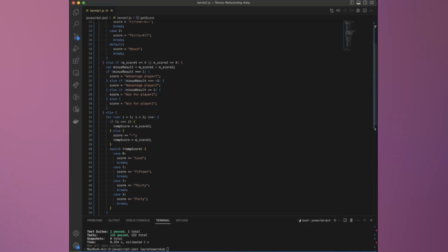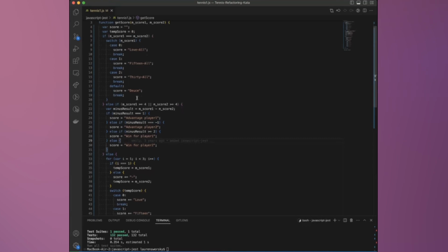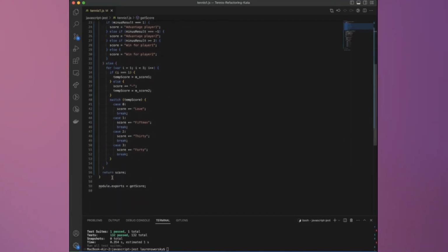So basically, maybe I could go. This is the hard part. So this is accounting for one condition where they're equal. So yep. Maybe I could make a function over here that's equal, right? Function equal, equal scores, with a score as the input.